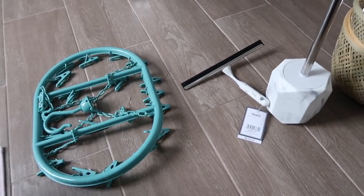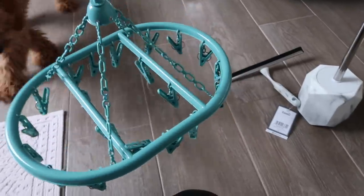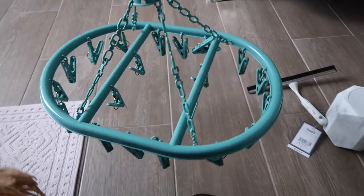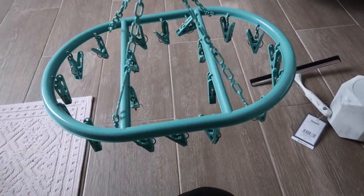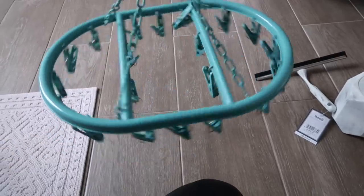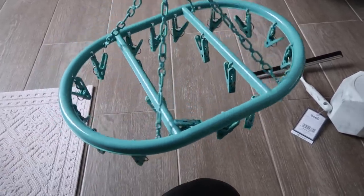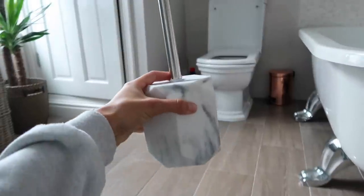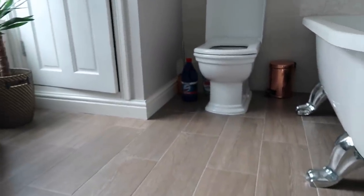So these are the bits that I picked up from Dunelm. This is so random, but basically I realized I didn't have one of these for my washing line. I actually really like this color as well. I think I'm gonna do my outside turquoise because I really love the color. And I think turquoise cushions and grey will go really well as a garden colour scheme. But these are what I'm so excited about, because I was needing a new toilet brush, because I just don't think the copper works in here. And I think this goes perfectly in here.